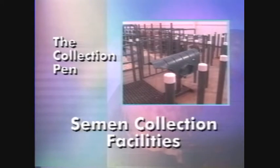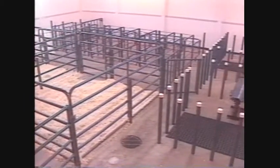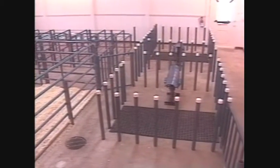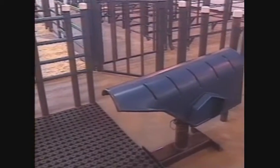Semen collection is potentially dangerous. Health and safety aspects of this procedure are very important. The facility should be designed to allow good semen collection practices which are hygienic and safe. For these reasons, semen should be collected in a room or pen specially designed for this purpose.